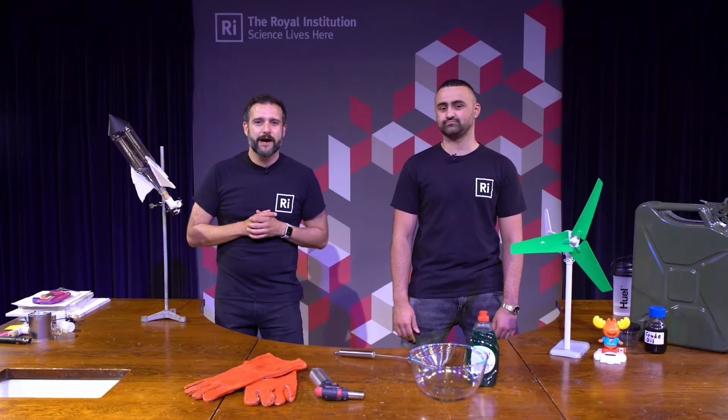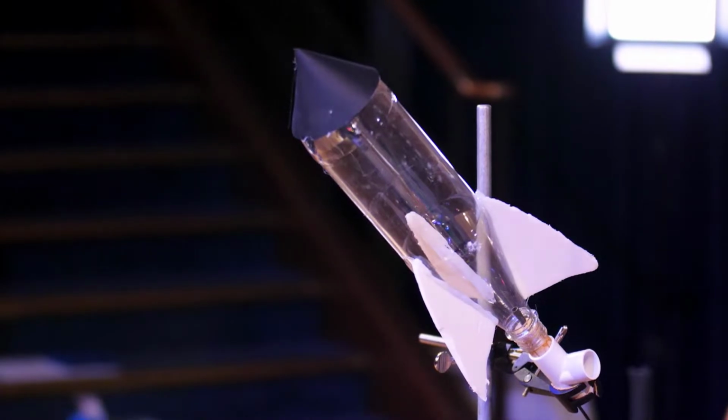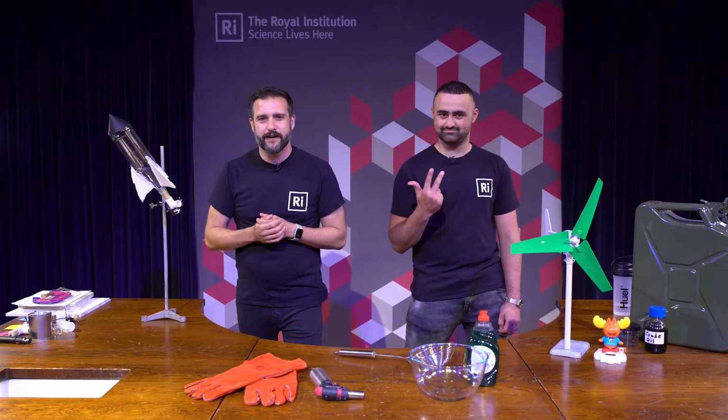We are really looking forward to seeing your rocket, so please share your pictures and share your videos using the hashtag STEMClubsWeek22. We're going to see how we will launch this beauty of a rocket using the 3 F's of rockets. Now those are fuel, forces and fire.